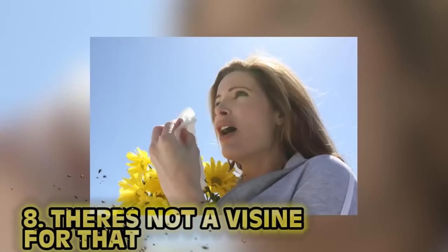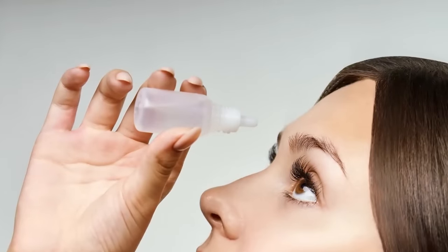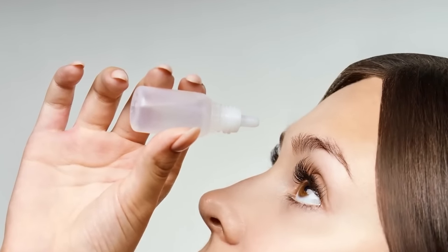Number 8, there's not a Visine for that. Does anybody else sneeze when they look at the sun, or is that just me? Do I have issues? I have a handful of allergies, and one of them apparently is a star. That's neat. My eyes are literally always dry. I think I forget to blink. I'm not really sure what's going on, but today there's a Visine, luckily, for everything.